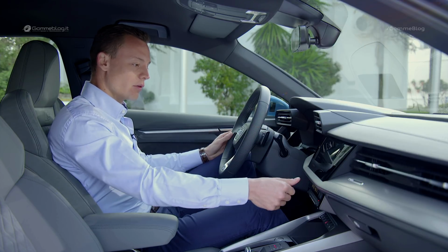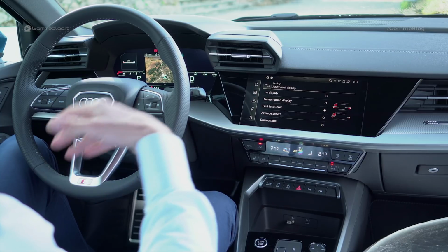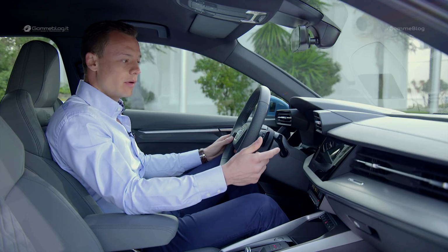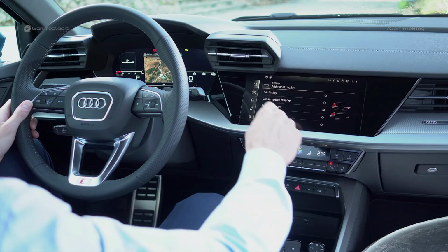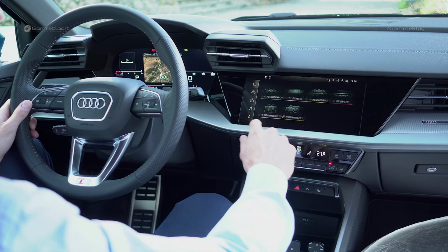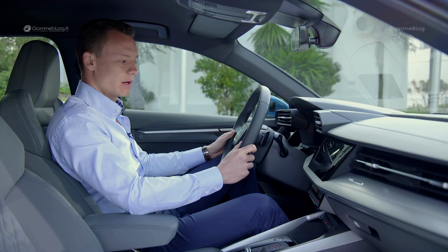For example, the color of my ambient light, the setting of my cluster instrument, the position of my seat, and so on. The second big advantage is also I can take my personal profile to the next A3. So if I change my car, I just add myself as a user, and then the car takes over the settings as I had them in my last A3.